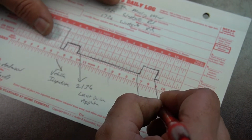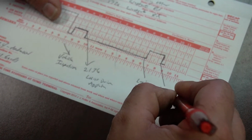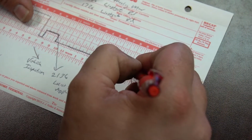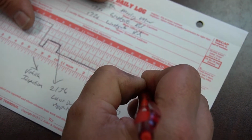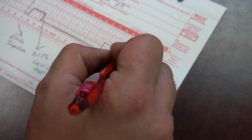Wausau, Quick Trip, fuel. So that's 15 minutes, and then we're going to go back up to driving, however long it took us to get back home now.